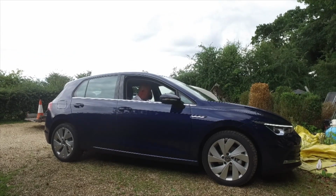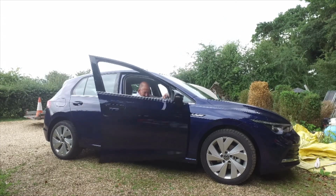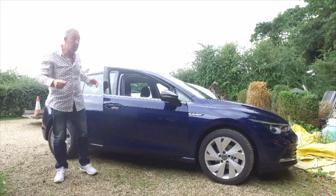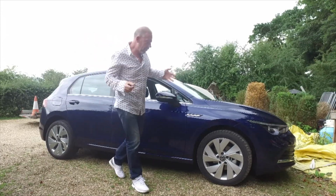Thanks for joining me, and there are all buttons and bells going off in here because this car's got so many warning systems on it as well. Today, as you probably realised, we're going to take a look at the new Golf from Volkswagen. That sound is so familiar when you hear that door shut as well. So let's have a look around this car.